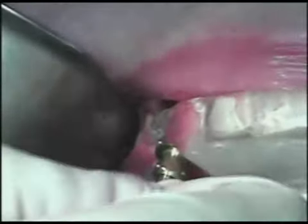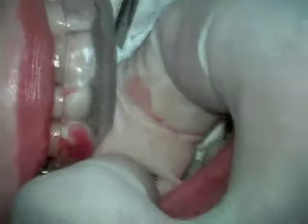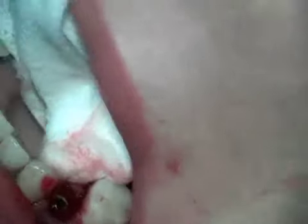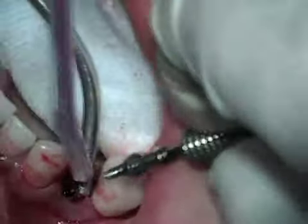Loosen the screw again. Hopefully that'll help. Sometimes it takes longer to get the mount off than it does to actually put the implant in. A little bit of wiggling, a little bit of coaxing, a little bit of elbow grease, and the surgical template comes off. So now we'll take a look and see. You can see the implant in place. You see that it is oriented correctly with one of those lobes towards the facial. And the implant is perfectly positioned, approximately 2.5 millimeters below the gingival margin.